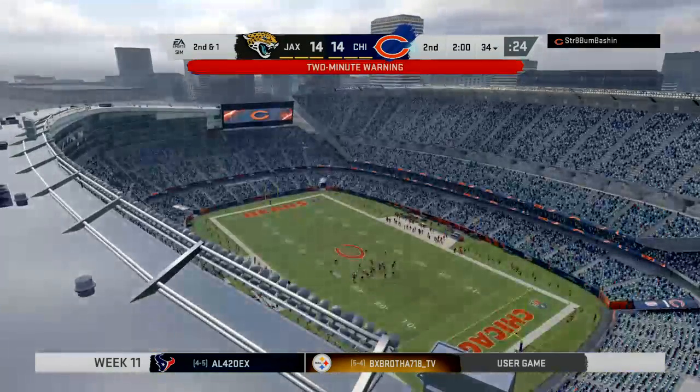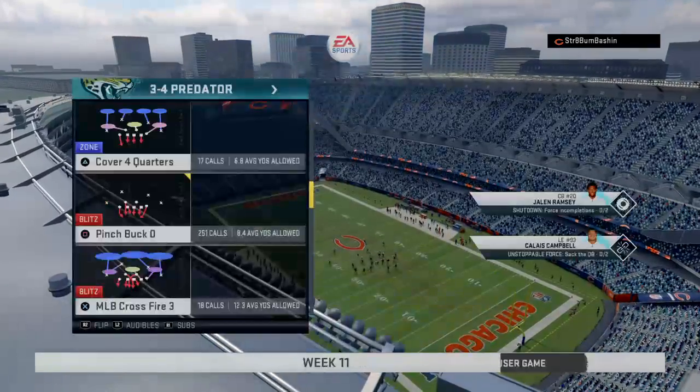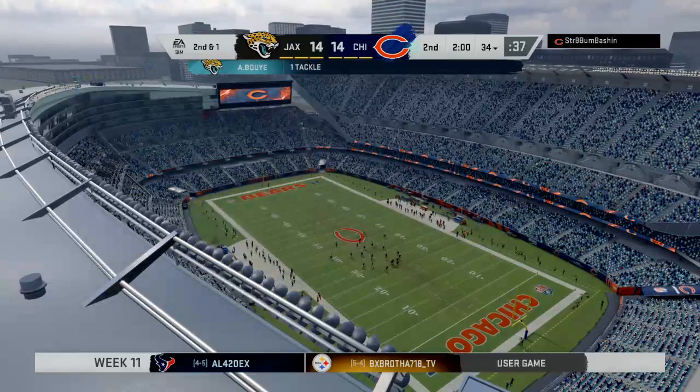Maybe a good spot to take a shot. Here's 2nd and a yard from the 34. Second quarter, 2 minutes to go.